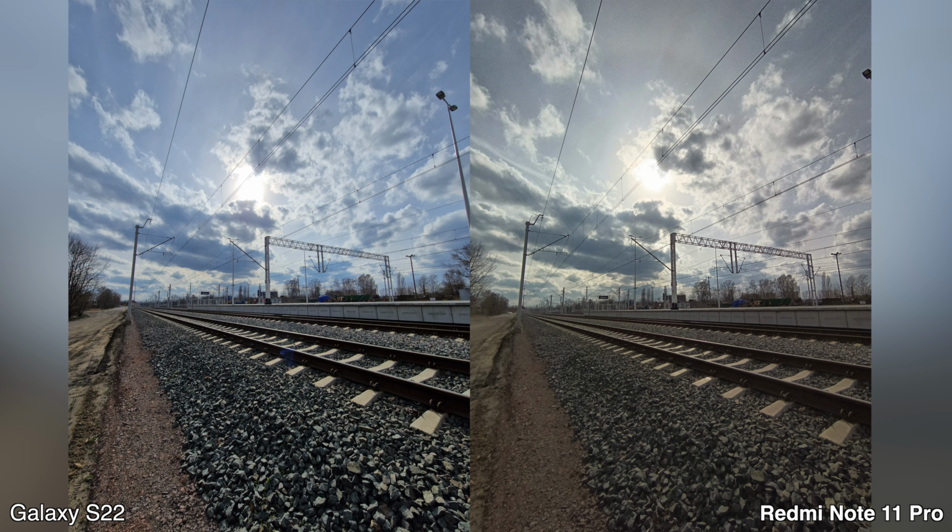So starting in the ultrawide angle mode, color-wise maybe it would be best to see something in the middle between the two. Apart from that, looking closely at the ground area, I can spot a bit more details with no artifacts coming from the S22, which cannot be said about the other phone.